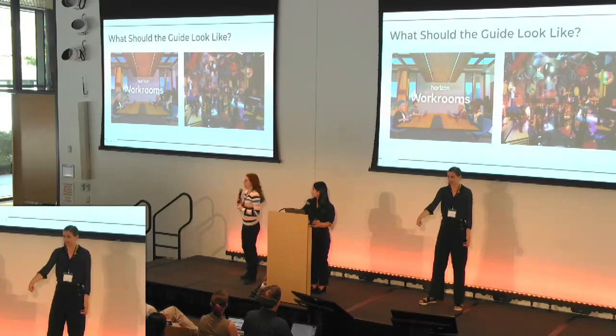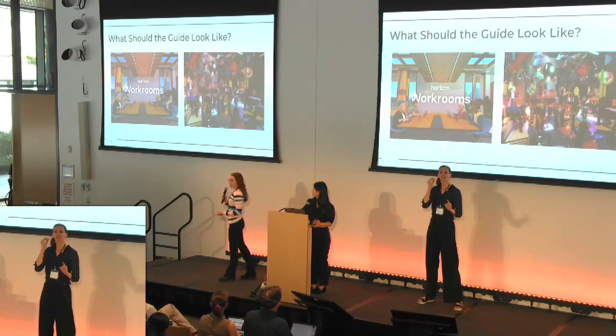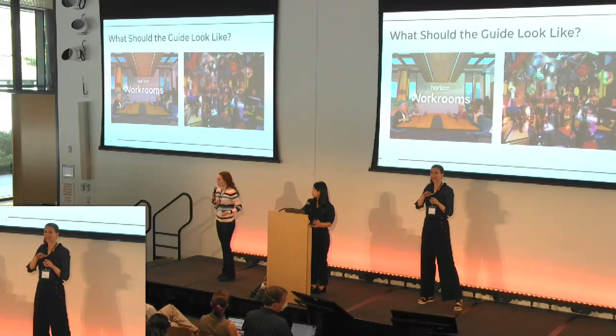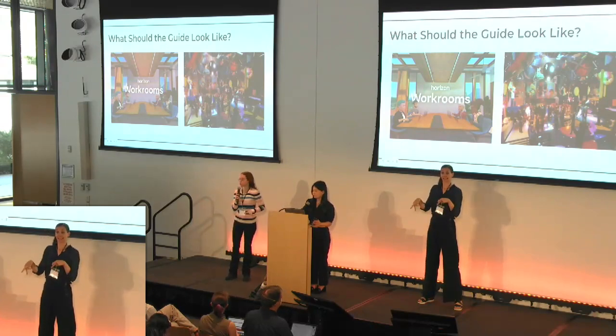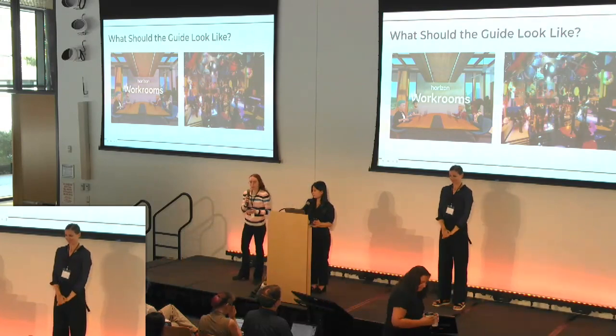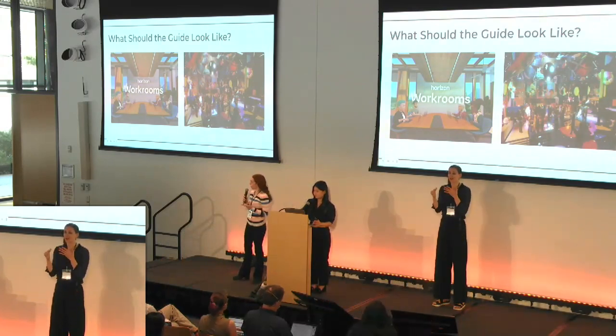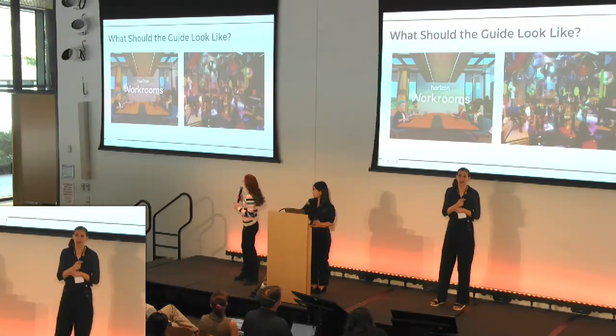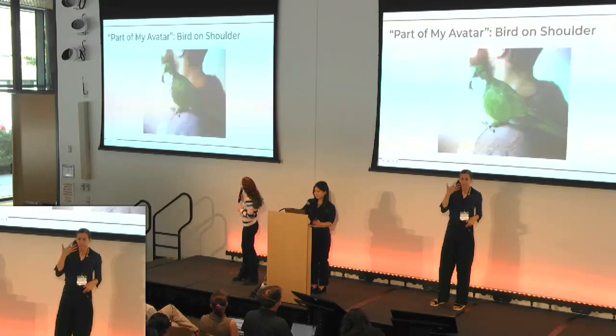But if they were in a much more informal environment, a more social place, like perhaps a party in VRChat, they really wouldn't want that sort of human holding them down or cramping their style, if you will. They wanted perhaps options to have a more fun guide appearance, something more interesting than just a classic human avatar, which leads us into our next point here.